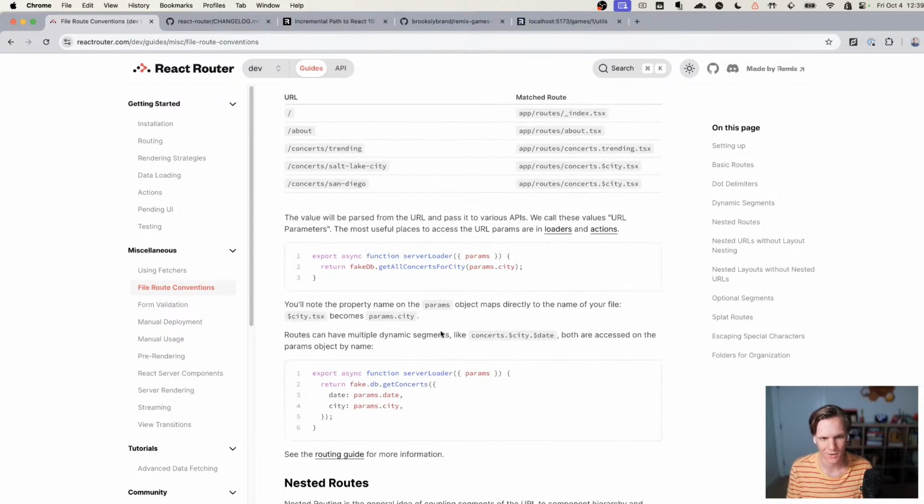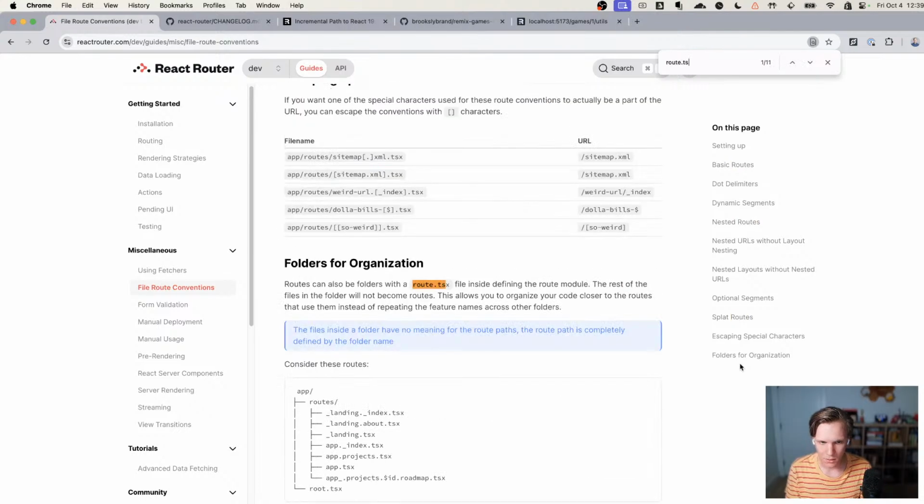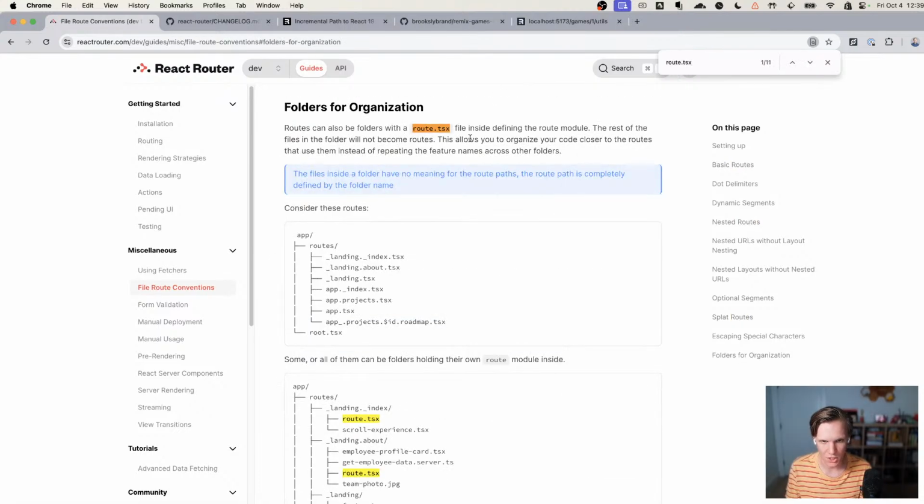Like we still have docs on how this exactly works. And I believe, let's see. Yeah, folders for organization. It's actually exactly right here. Can I post links? Yeah, here we go. I can post links. That's good. So yes, that just works.